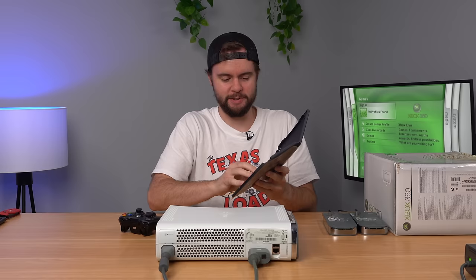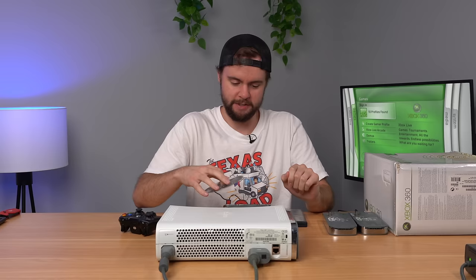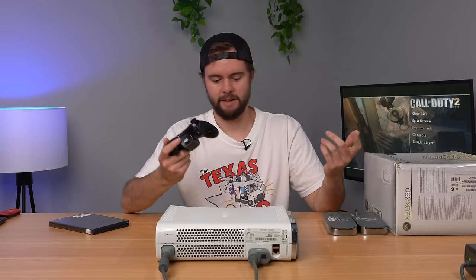It is a very beat-up game, kind of from Amazon, but we're going to go ahead and put it in, and this should work because it's a launch game. Well, let's see. And hey, there it goes. Wow, that is a loud disk drive. Not surprised, but it is loud. All right, yeah, so it booted up. These Call of Duty games, I swear, they boot up so quickly.